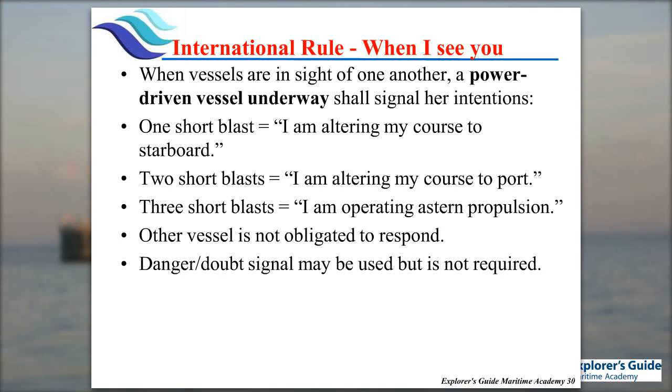Operating stern propulsion is 3. The other vessel is not obligated to respond. Danger doubt may be used depending upon the situation. So again, inland is, I'm going to show you my port. International 1 short says I'm altering course to starboard, which means most likely you're going to see my port. 2 short, you're going to see my starboard. International, I'm altering course to port, and probably going to see my starboard side. Stern propulsion is the same. Danger doubt may or may not be used. Big differences.